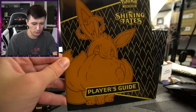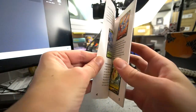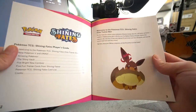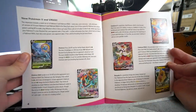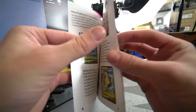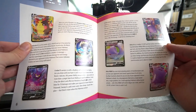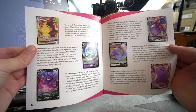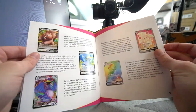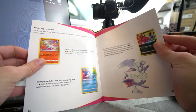Shining Fates book right here, the player's guide. So let's take a quick little look and show you guys what you can see inside. It has the table of contents. If you guys want to read anything, feel free to freeze. You've probably seen this a few times already because this is going to be uploaded the day after Shining Fates comes out. So it's going to show you all the cool V and VMAX cards, what you can expect in the set, giving you a little preview, teaching you about the attacks.